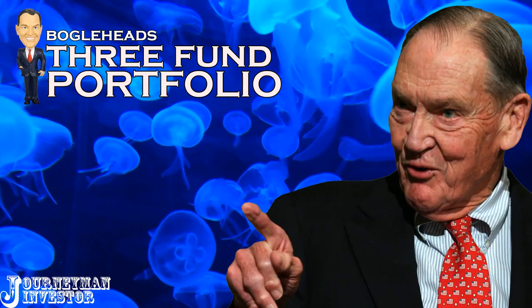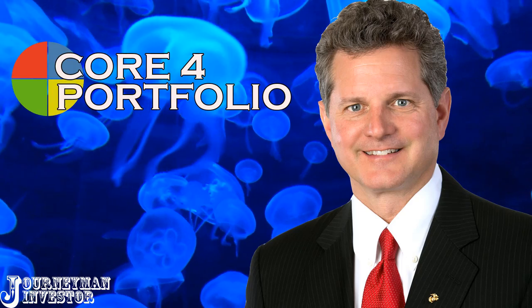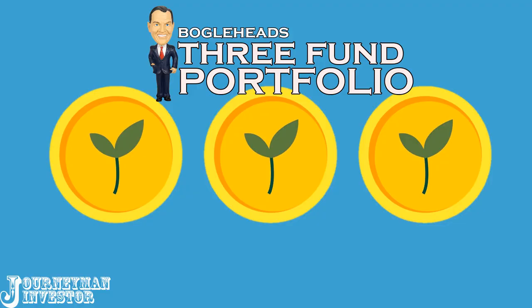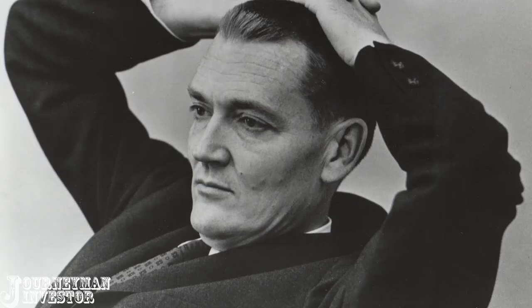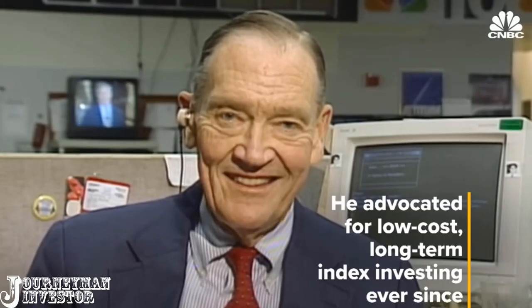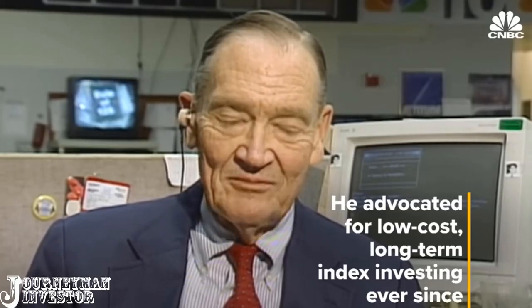Today's two portfolios are Jack Bogle's 3-Fund Portfolio and Rick Ferri's Core 4 Portfolio. First up, we've got Jack Bogle's 3-Fund Portfolio. Jack Bogle hit upon this brilliant idea in the 1970s that instead of having to pay extremely excessive fees to invest in a mutual fund and then hope that the manager wouldn't lose all your money, what if you could instead just buy the market itself?